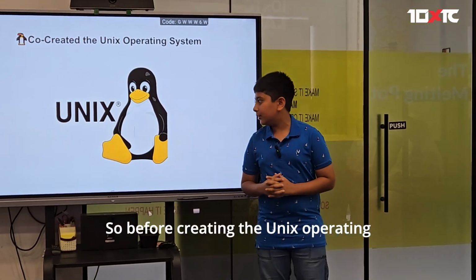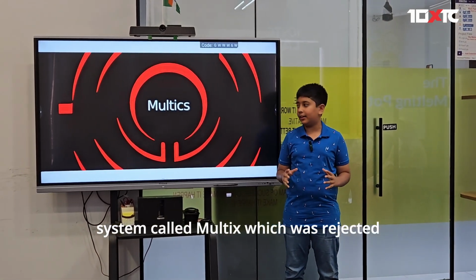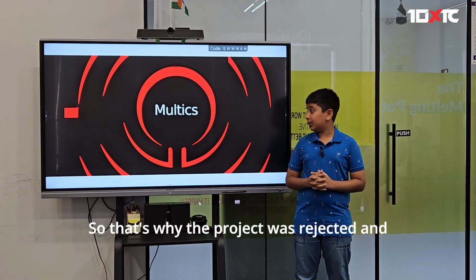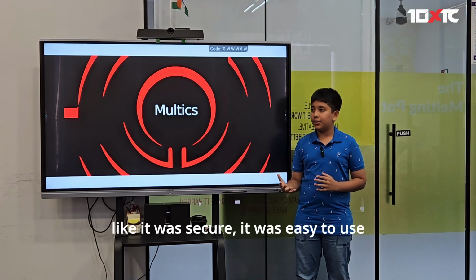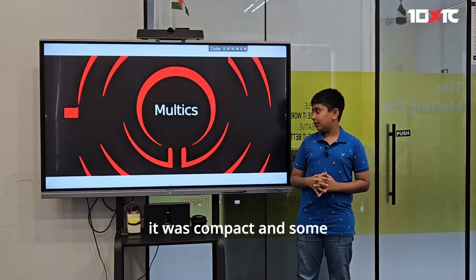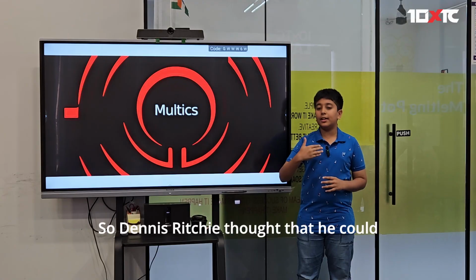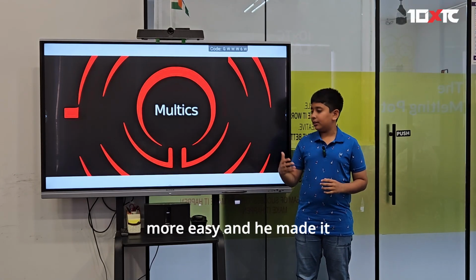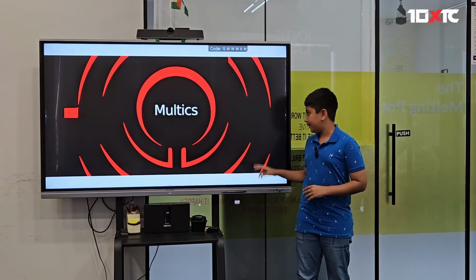So before creating the Unix operating system, Dennis Ritchie was influenced by the operating system called Multics, which was rejected because it was too complex and too heavy. So that's why the project was rejected. And Dennis Ritchie thought that there were some good points, like it was secure, it was easy to use, but it was too complex. It was compact, and some of the hardware devices were small and easy. So Dennis Ritchie thought that he could make the Unix operating system better and easier, and he made it more easy to understand.